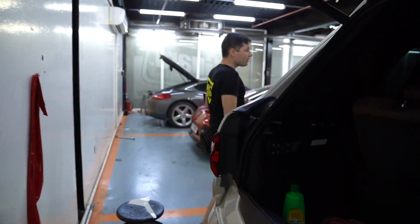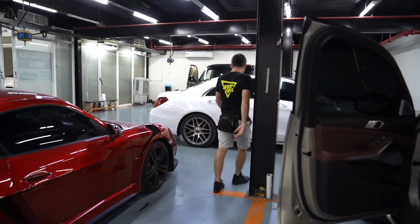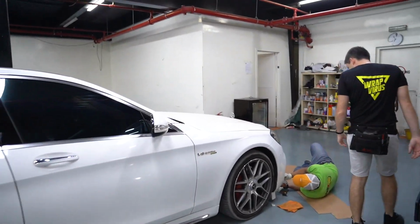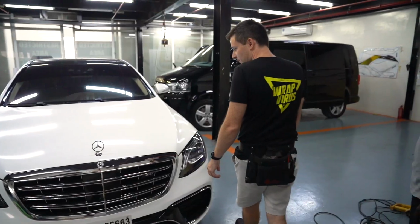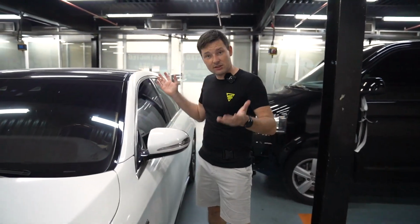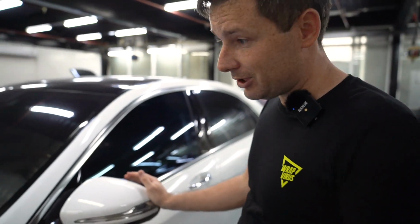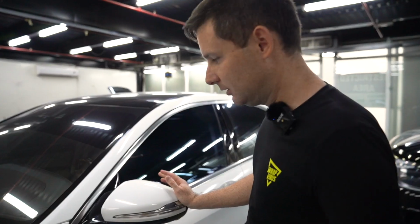As well, we have already wrapped Mercedes C63 in gloss white. What's going on with this car? Maintenance. Some maintenance, okay. Yeah guys, this car was wrapped 2 years ago and it still looks really good. Knowing that we're in Dubai and probably vinyl manufacturer will provide less than 2 years warranty for it.